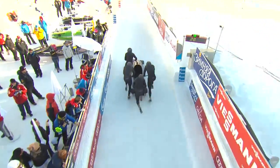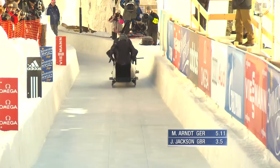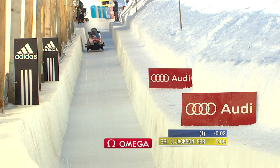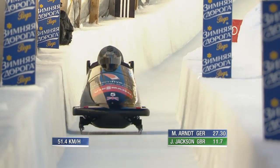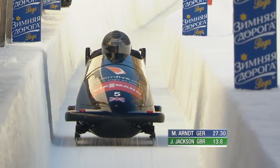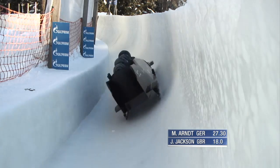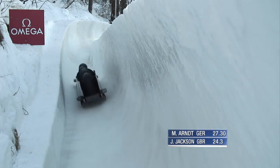So knowing what Arndt just got, 5.11, these guys should be 15 or so, 16. They've done really well with Jacko being injured. Oh, 5.09! Wow! They've got 3.5 guys pushing the sled, not 4. The guy ripped his Achilles in July. Can't believe he's even competing. And to say that start time they did with 3.5 people, boy, hats off to that team.